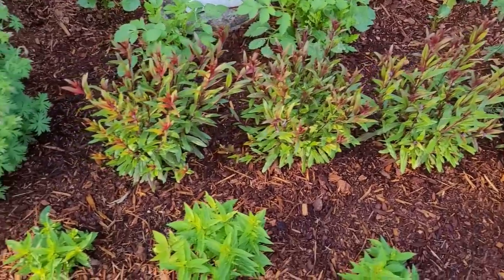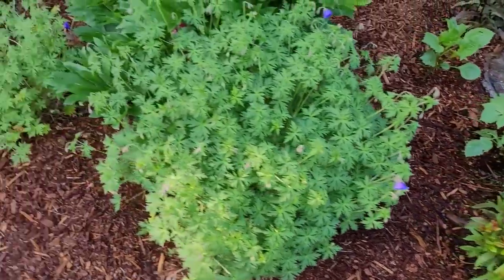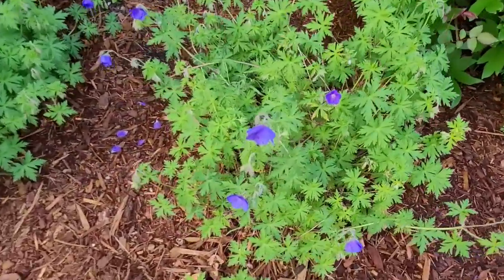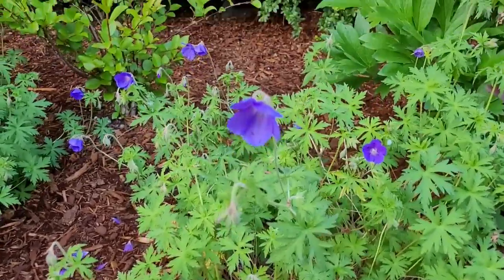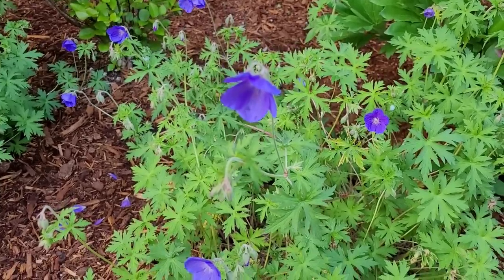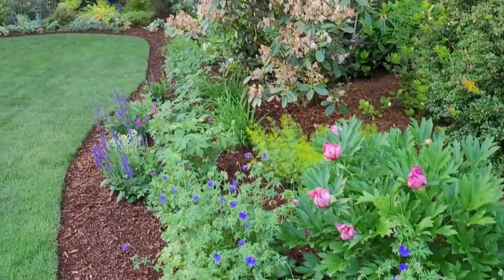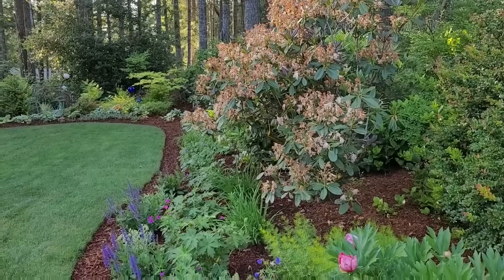We have Gara in the front. These guys are about ready to explode. These are Johnson's blue geraniums. Aren't they pretty? They're so pretty. But soon, this entire border will be blue. They bloom so hard.